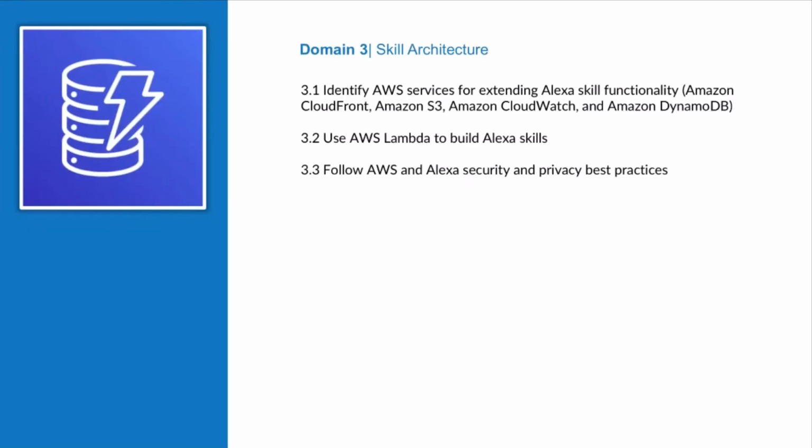Now, the third domain, skill architecture. Now, the test material within this domain might be more familiar to you than any other domain, as it focuses on the interaction of Alexa with other AWS services to build out its architecture. So familiarity on how to configure, monitor, and secure services such as S3, CloudWatch, DynamoDB, CloudFront, and Lambda, for example, and a range of security services and features will definitely be advantageous. So if you hold any of the other AWS certifications, such as the Solutions Architect or the SysOps, then the knowledge gained from these certifications will certainly help you through the content within this domain.